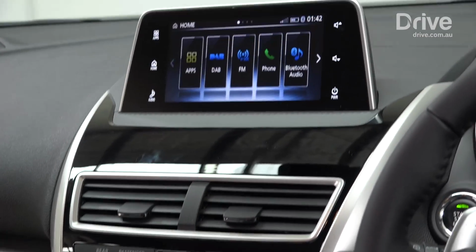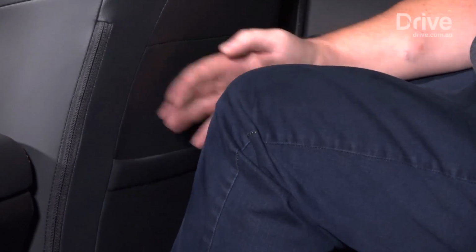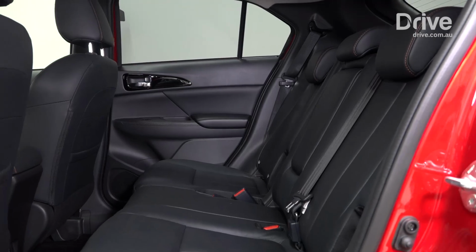Well, looks can be a little bit deceiving, because the Eclipse Cross appears smallest on the outside, but don't think for a minute that it's the smallest on the inside. In fact, there's probably more knee room than any of the other cars in this competition. However, its sloping roof does limit headroom somewhat. It also does miss out on some of the key features that the others have. There are no rear air vents, there's only one power outlet, and the seats aren't quite as comfortable as any of the other cars here.